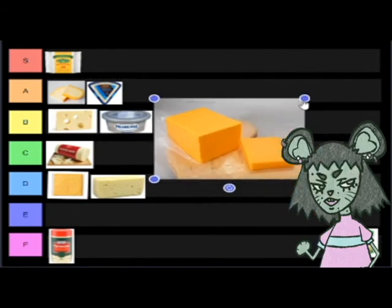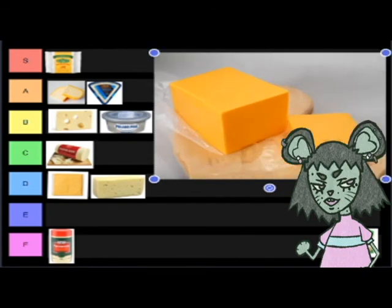Now, of course, supermarket cheese. How could we not have your classic brick cheddar? Honestly, this cheese, no matter what the challenge is, it's up for it. You want it in a sandwich, it's there. You want it in a burger, it's golden. Cheese board, why the hell not? Kids need to eat something, right?